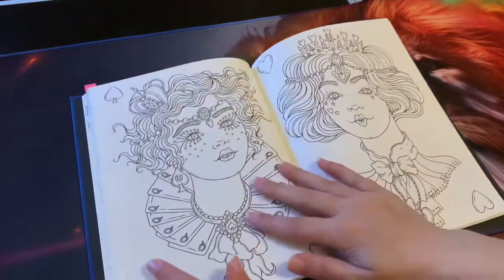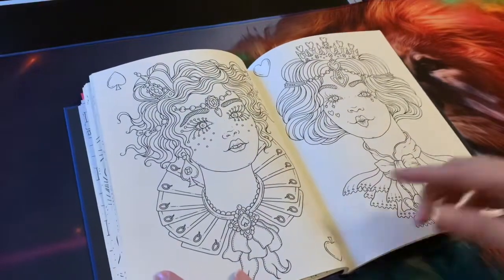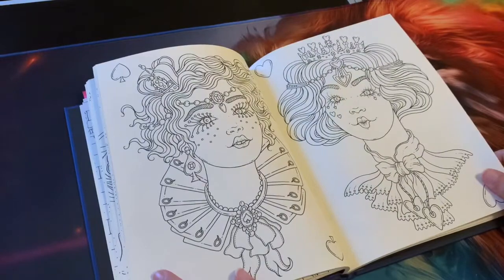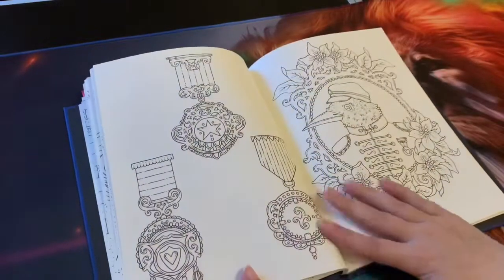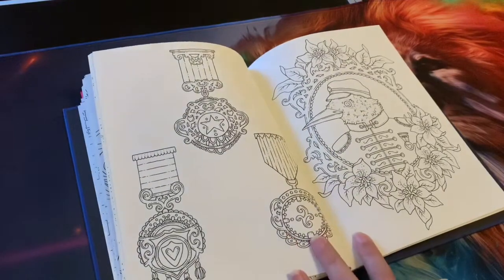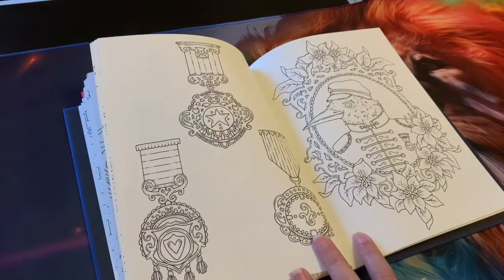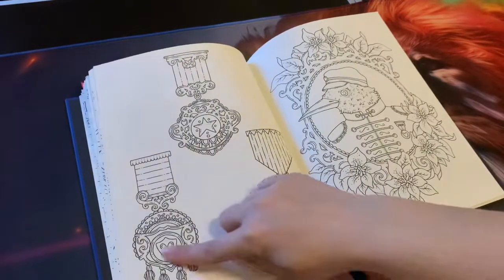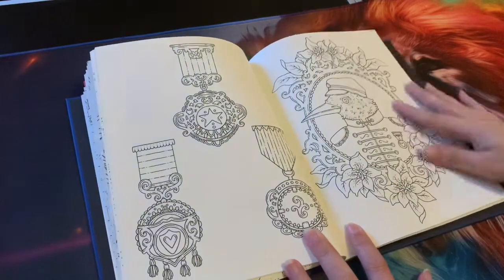And then if you like to colour portrait kind of pictures, we've got that again. And then if you didn't want to colour a lot of detail in, if you didn't want to colour a big double spread, we've got our pages like this. And again, you could make this look really shiny.